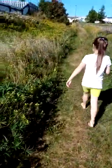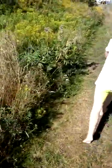We're almost at the end. This is not a long path, but we just decided to come in here for a little bit to ground in nature. And that's it.